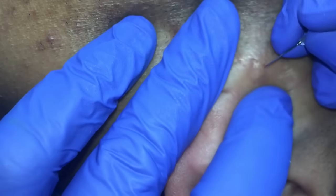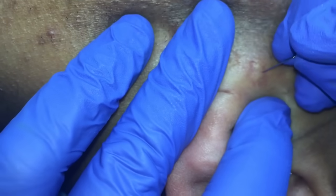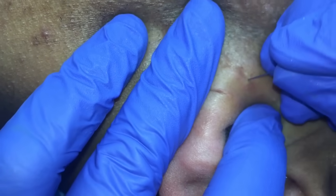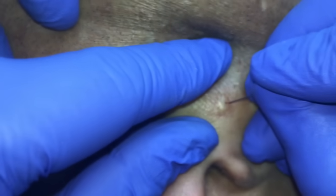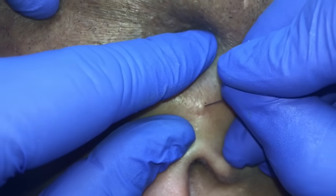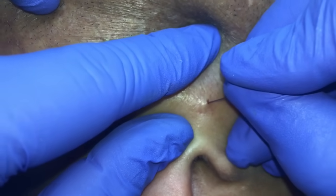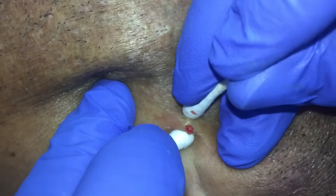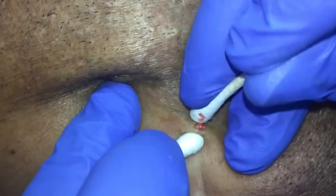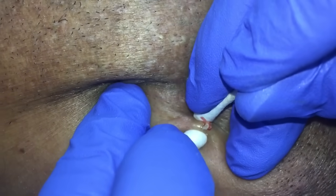So stretch. Make a small little incision across. I like to really stretch that skin as much as possible. And just make a little incision right across there with a little 27.5 gauge. And again, you see the outer perimeter, and just kind of empty that out.